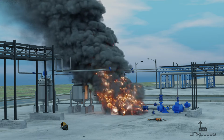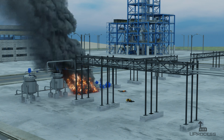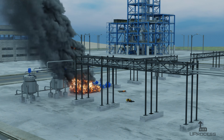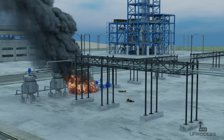Before they managed to leave the place completely, the reactor blew off and killed the 2 men. A shockwave caused by the explosion knocked the 2 workers to the ground. Unfortunately, they couldn't resist the injuries. Fire and smoke were seen for about 15 minutes until the causes were addressed.